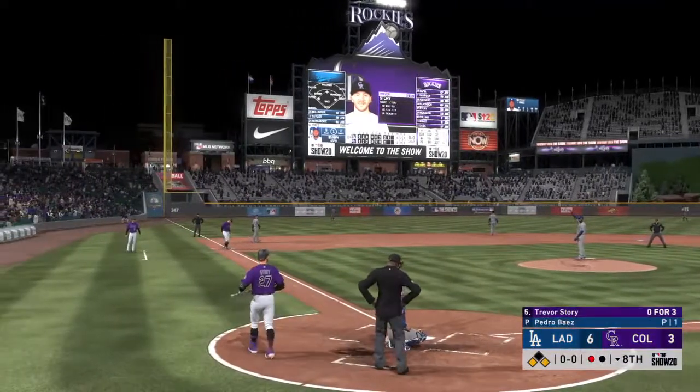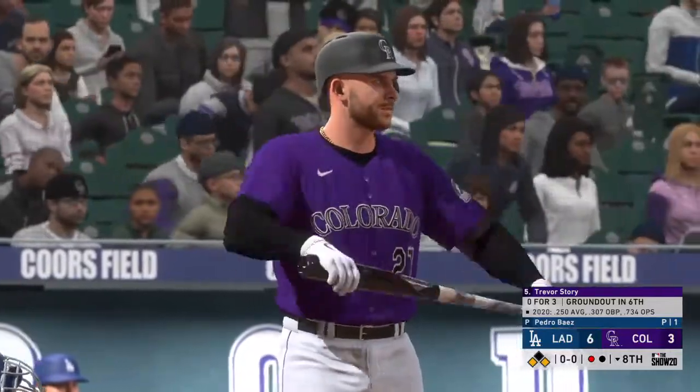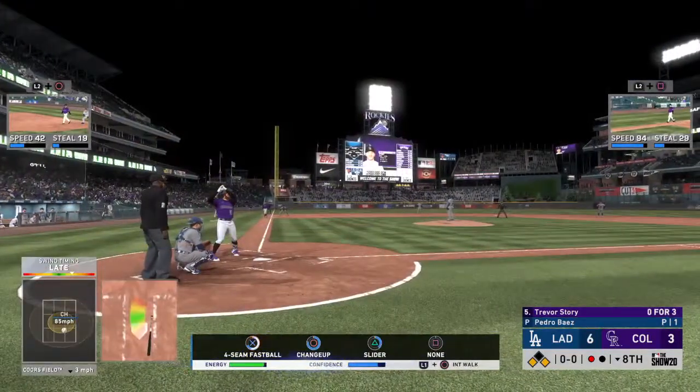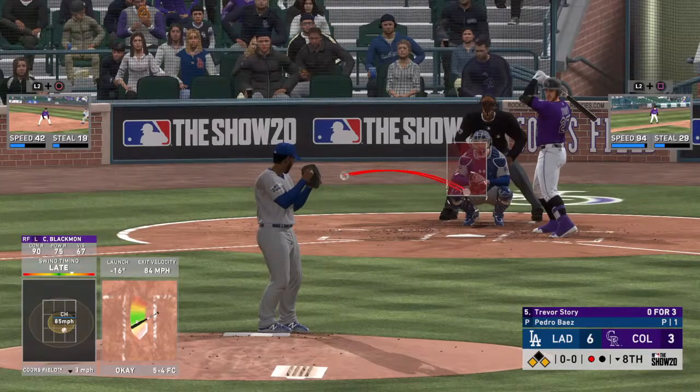So striding forward now, Trevor Story. He was a ground-out victim last time up. Yeah, Matty, expect this pitcher to try and get the same result. That's his last at bat right here. The double play is in order. Anything on the ground, the way this defense is, they could certainly roll too.